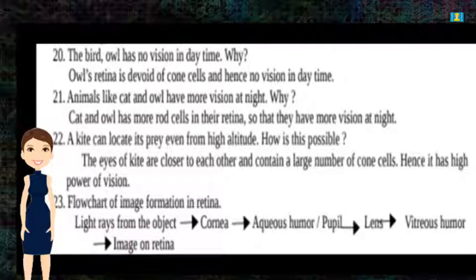Animals like cat and owl have more vision at night. Why? Cat and owl have more rod cells in their retina, so that they have more vision at night.